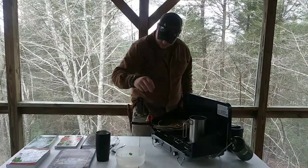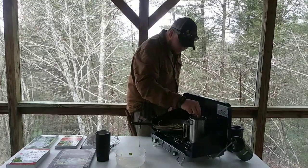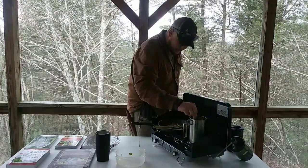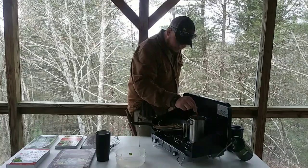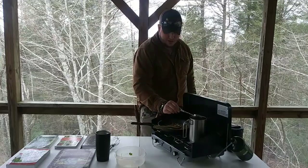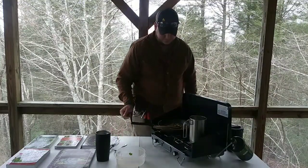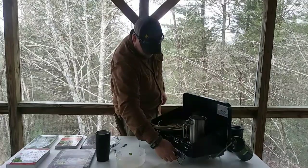This coffee's getting close too. Oh yeah. Ain't nothing like cowboy coffee. Cowboy French press coffee. Let me cut this off.